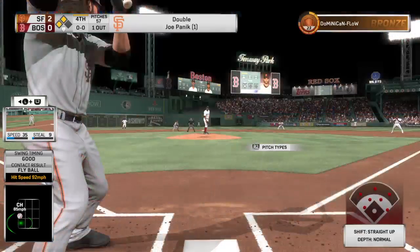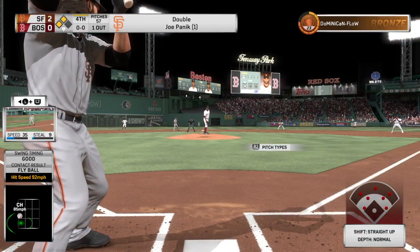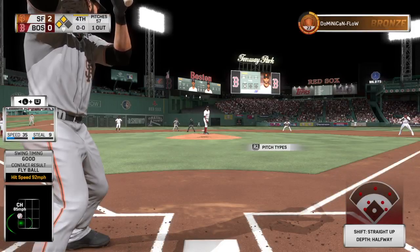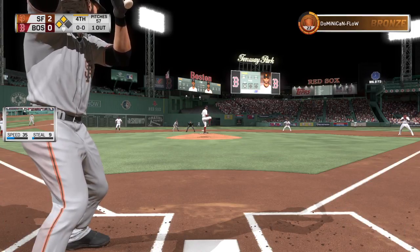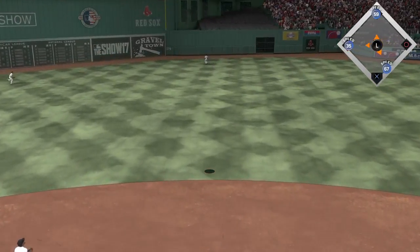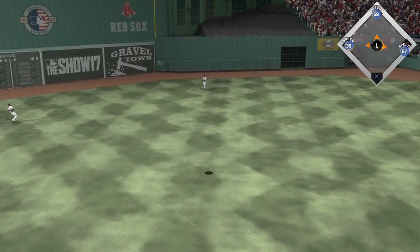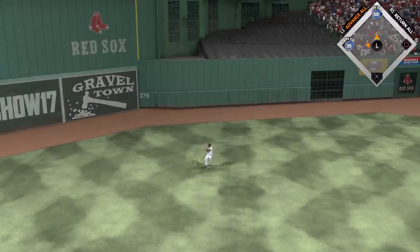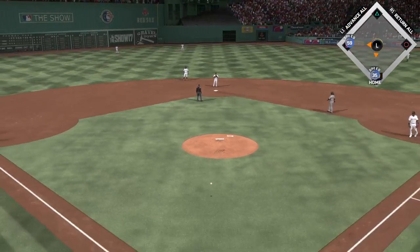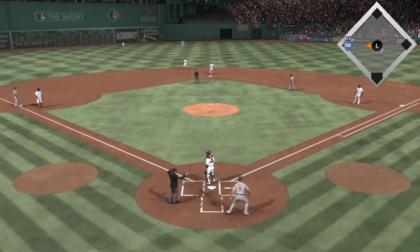Into the box now, Angel Pagan. He drew a walk his first time up. Lifted in the air to center field. Bradley is there. Makes the catch, but the runner from third breaks for home. Throw won't get him.